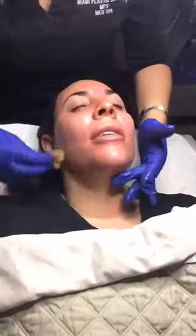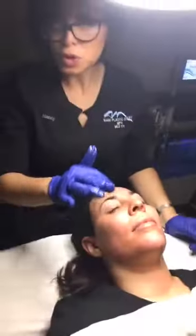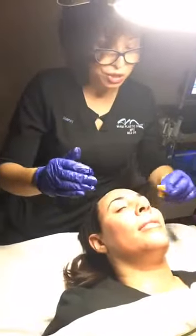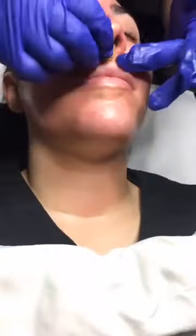So now my skin just feels warm. I don't feel any burning. Easy. And you notice in some areas you can see a little bit frosty. That means it's the penetration of the peel. I'm getting real up close here just so you guys can see. It's red, but Tanya seems very comfortable. Yeah, that's gonna come down pretty quickly.